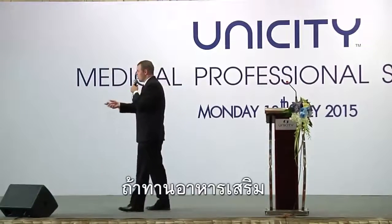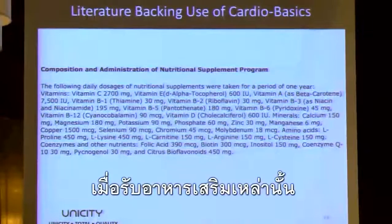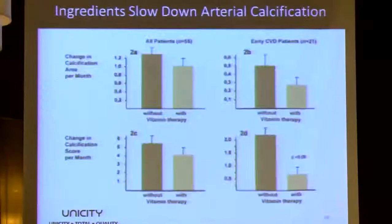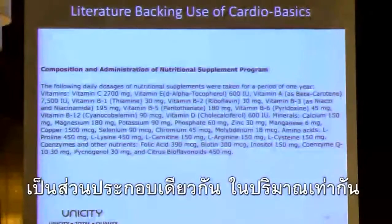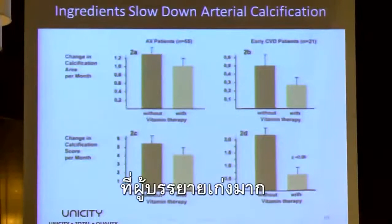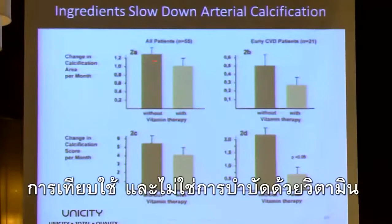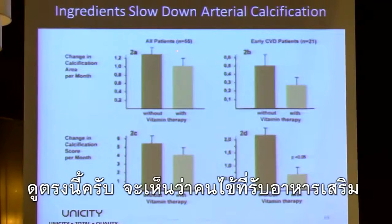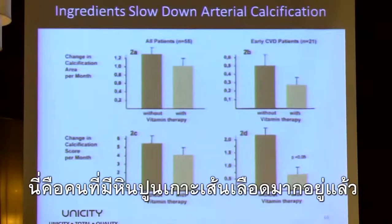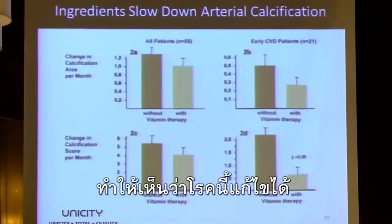And they showed that when you take a nutritional supplement program consisting of these ingredients, it can help to halt and even reverse calcification. These ingredients are the exact same ingredients and amounts in our Cardio Basics product. Okay? I'm sorry, this figure isn't very good, but they're talking about changes in calcification with and without vitamin therapy. If you look here, in all patients taking this supplement, per month, calcification reduces significantly. These are people who already had pretty high calcification. Their calcification goes down. The percentage is reduced. Again, showing that this condition is reversible.